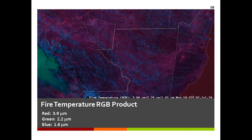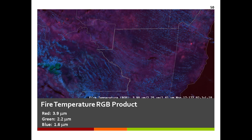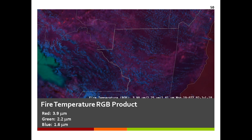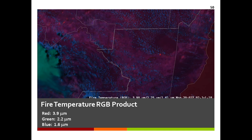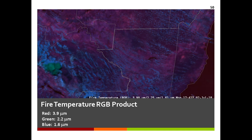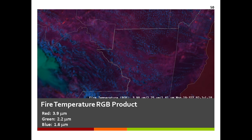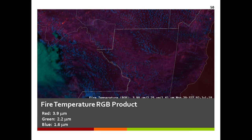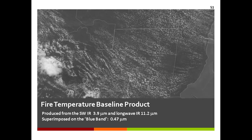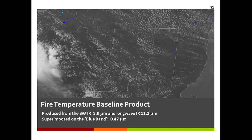So they're RGBs that you can use to create an alert. I think this is good situational awareness because that red kind of pops. If you've got some kind of color deficiency, some red, green, blue color blindness, it'll be harder to see it. But for someone without that color deficiency, this is a good way for situational awareness. There are also baseline products for fire that I'll be talking about tomorrow. So you can see some pixels showing up here as fires have been detected.